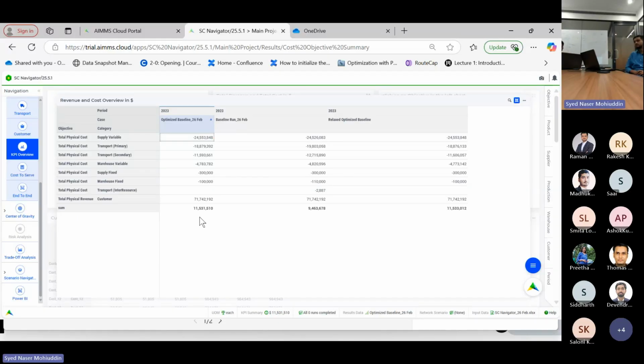So in this model, the mock model that we have created for you, you can see that in the baseline, that is as is the existing situation, the company is making approximately $9.5 million, right? And if I optimize it, it is going to make better profits of approximately $11.5 million. So basically, what we are doing over here is allowing the tool to run the optimization, ensure that the flows are happening in the best possible manner from the nearest warehouse to the customer instead of the farthest warehouse, so as to ensure reduction in the transportation cost. So if you compare over here, you see the secondary transportation is the major significant difference, right?